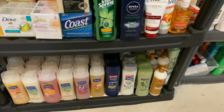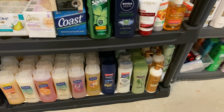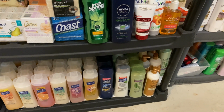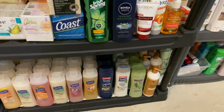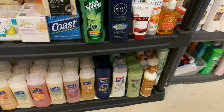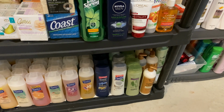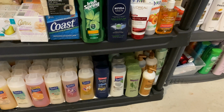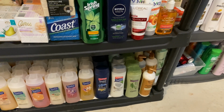And then this last shelf down here is my Suave shelf. So that is Suave body wash, Suave hair stuff, all Suave products, and they were all free because we do not pay for Suave, y'all. We just don't do that. So that is all of my Suave free products down there, and I like to donate those quite a bit because we don't use Suave as much, except for the hair products.